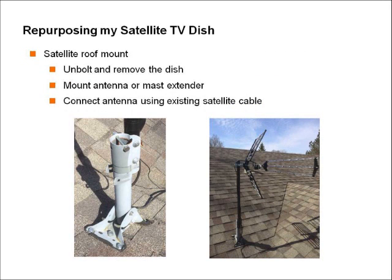Something that surprised me when I canceled my satellite TV service was that they left the dish on my roof. I had to mount my antenna to something, so all I did was remove the dish. I had to mount an extra mast extender on mine to get up past the peak of my roof. Not a big deal. So I mounted my new antenna. There was coax already there from my satellite dish, just plugged it in, ready to go.